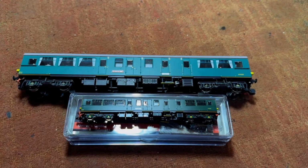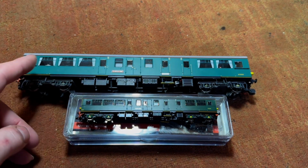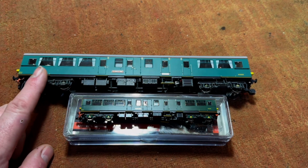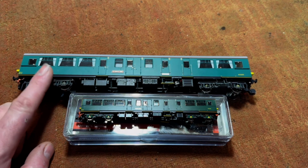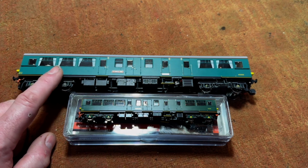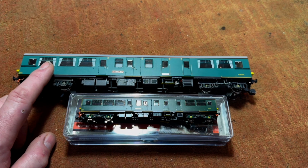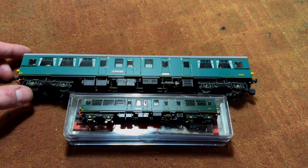So there it is. Now, to address the elephant in the room, yes, they are very different greens. It's not that they got different greens from one model to another. It's because this was a Rainbow Railways exclusive. Apparently Caroline was painted in this green, and once they'd done it, it ran around for a little while like that. I'm not sure how long, but they realised that actually it wasn't quite right, and they wanted Brunswick green, which is this one. So eventually it was repainted.